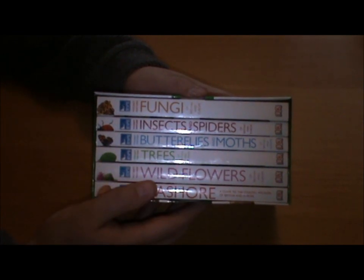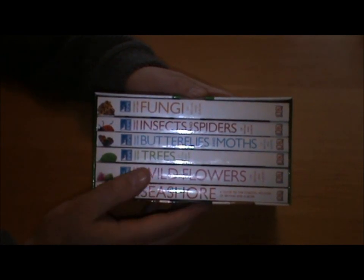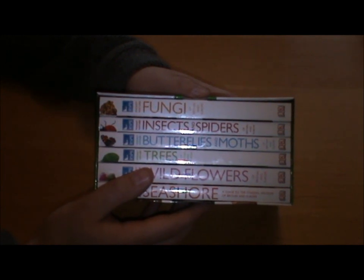So there you go. Hope that answers your question. Use it with other reference guides. Don't just use it as a single point of reference. And hope you get on with it.